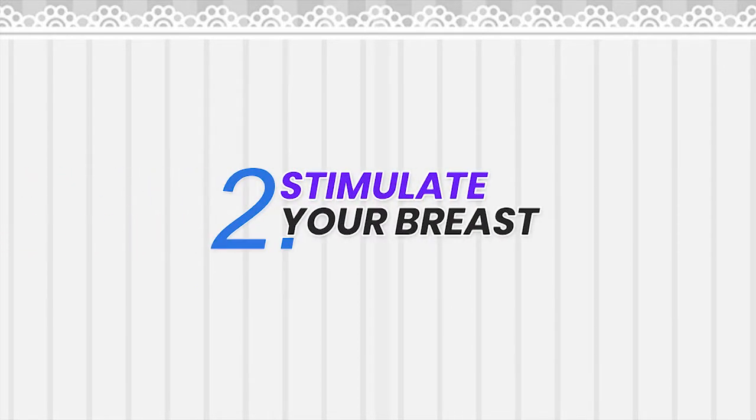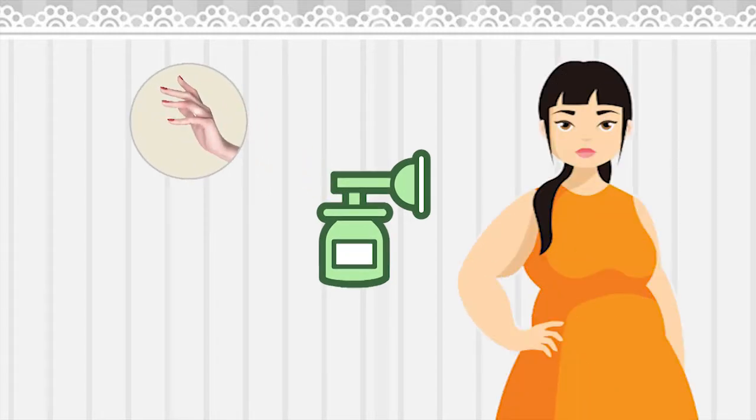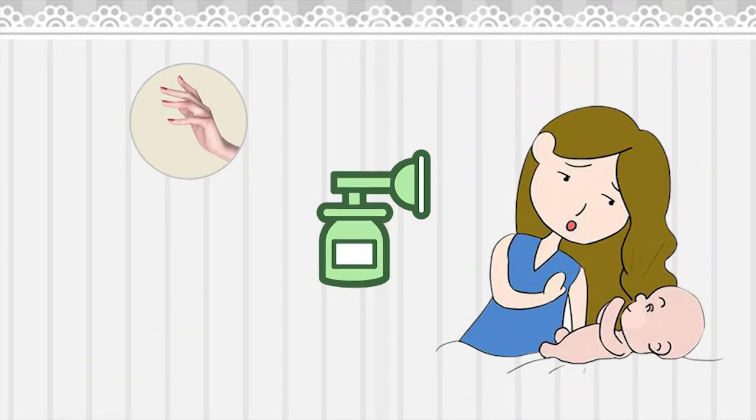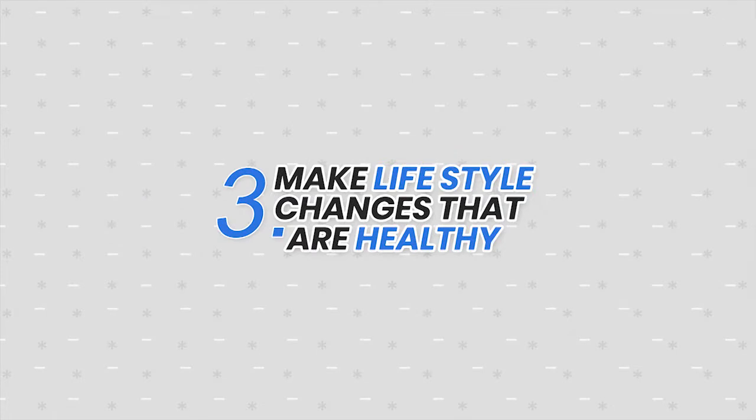Tip number 2, stimulate your breasts. You can use breast pump or hand stimulator technique to stimulate your breasts. This will help in increasing the flow of the milk from your breasts. There are chances when your baby might not be able to suck the milk, so stimulating the breasts can help in such cases.